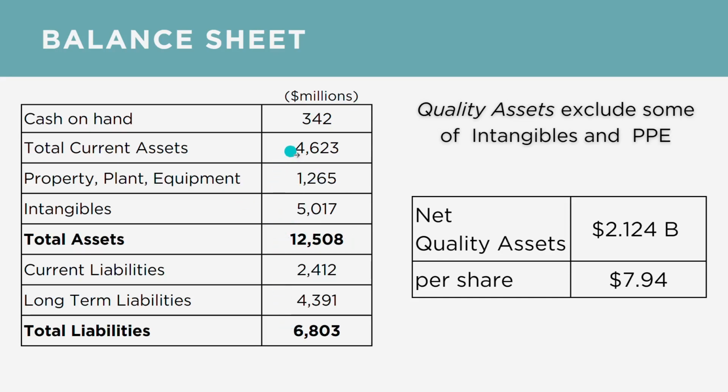So you can see this. They do have $4.6 billion in total current assets. That's receivables and inventory, things that they have access to right now that are liquid, that they can have access to within the next year. So 4.6 billion, that weighs up pretty good here. I'd like to see a little bit more cash on hand, but I know what they're spending their cash on. They're repurchasing their shares. They are building their inventory. They are paying down debt.